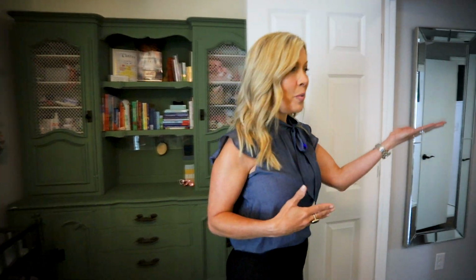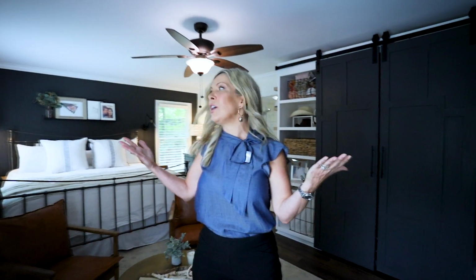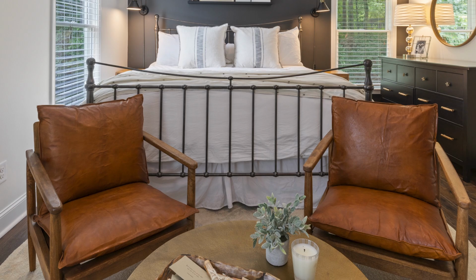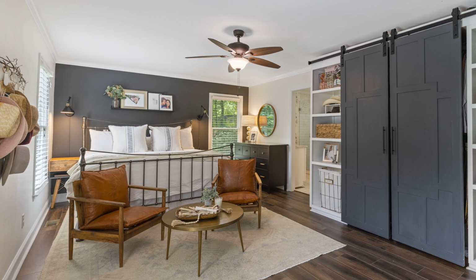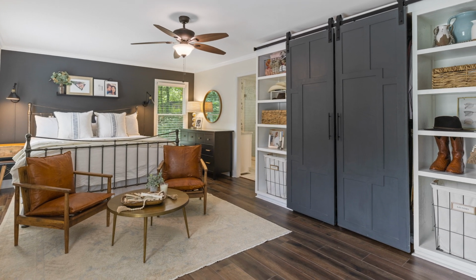And leaving the nursery, we have the owner suite just right down the hall, right next door. And this is a great space. What a large owner suite we have with a nice sitting area too. Perfect for reading or enjoying some TV. In the owner suite, we have a king size bed and there's still plenty of room. So whether you're a queen or a king, everything's gonna fit in here.